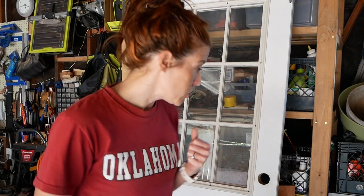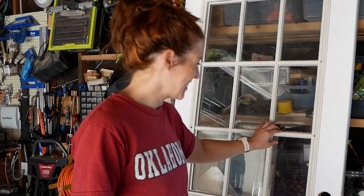I went to Habitat Restore. I got a window for $25. It's new, never been installed. It's double pane, dual pane. Who says double pane? Got a door off of Craigslist today. This is also dual pane. Paid $50 for it, so that's a good way to cut down cost as well.